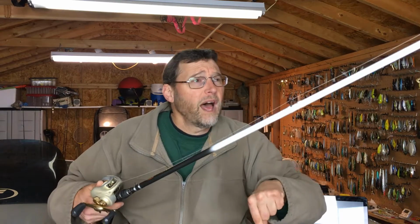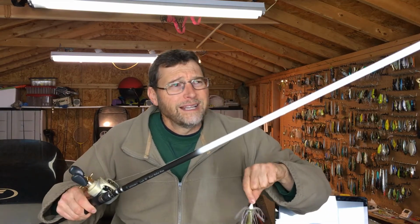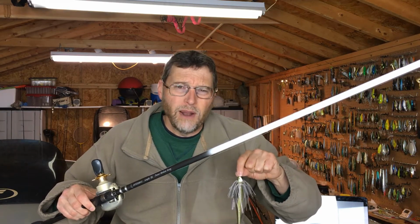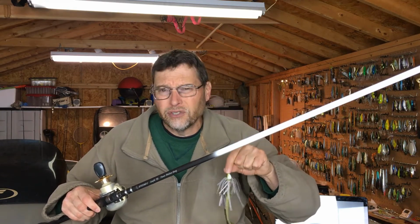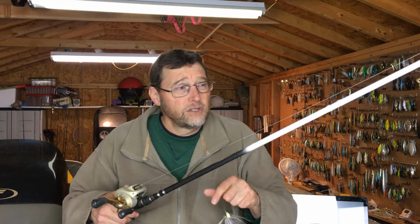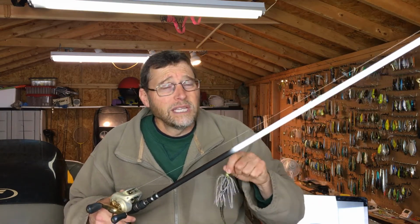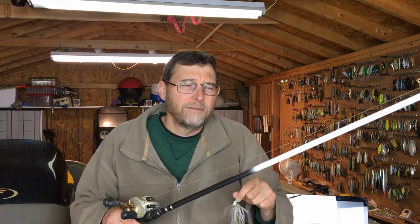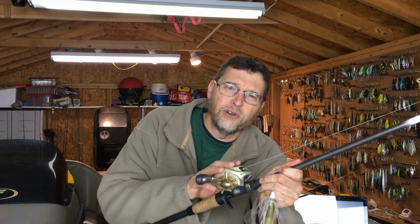And this Duckett rod is probably in the $100 to $120 range, something like that. You can probably get this rod between $100 and $120. So it's a very good rod for the price point. It's very sensitive, it's quite light, and I really like it for this particular technique, and you don't break the bank with the rod.